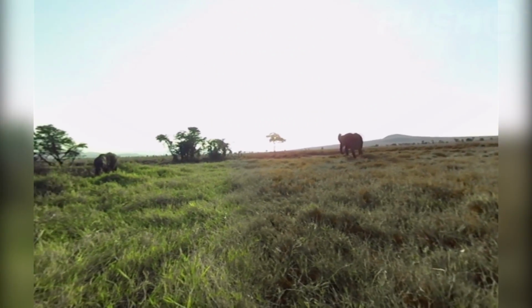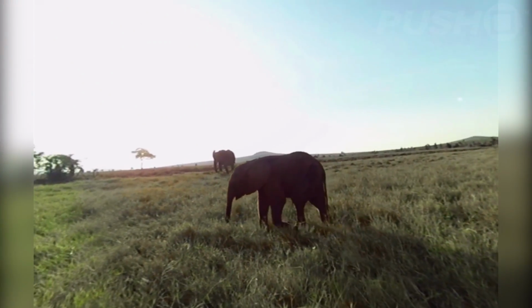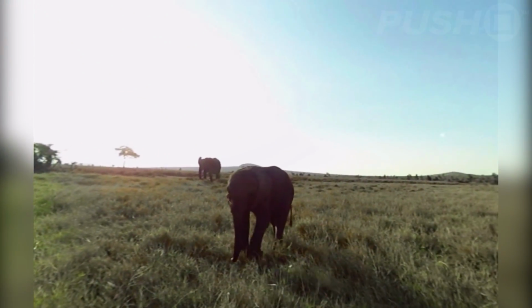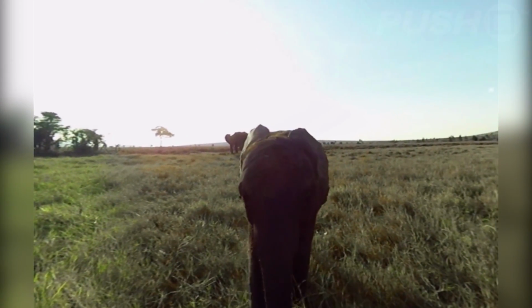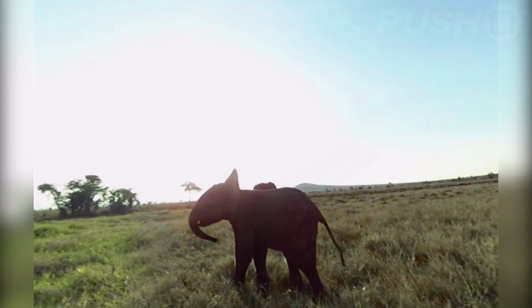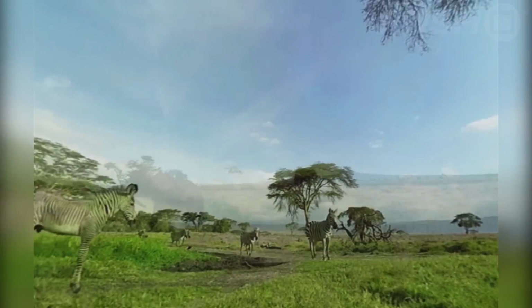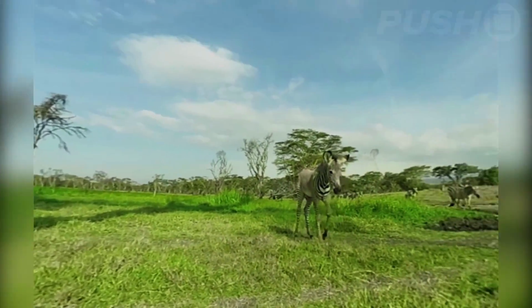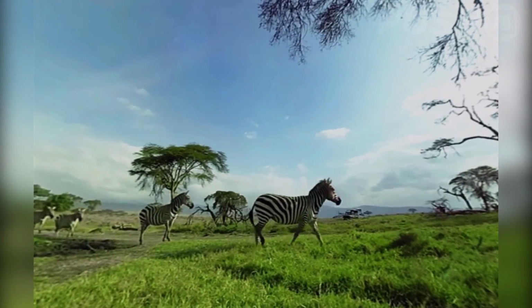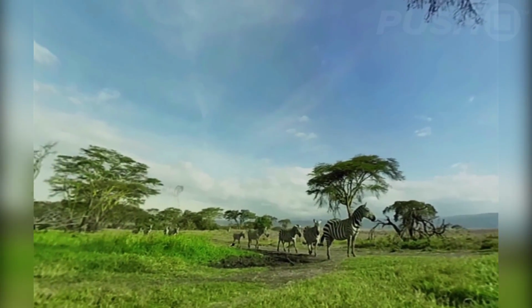You kind of don't get that kind of experience anywhere else really, and this is what virtual reality is so good at: putting you in places that you maybe can't get to or don't have the opportunity to get to in real life. I've never got up this close to a baby elephant before, but I have now in virtual reality anyway.